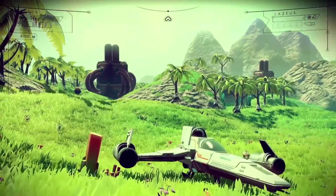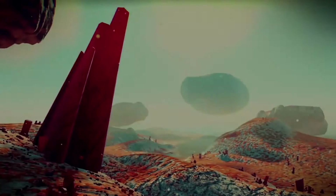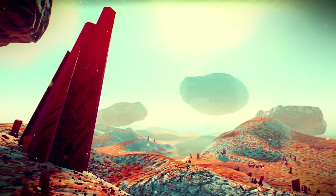And the same goes for silhouettes. If a planet's very hot, everything becomes a little bit more dried out. You'll get more sharp shapes. A planet has a personality. That's what we're going for.